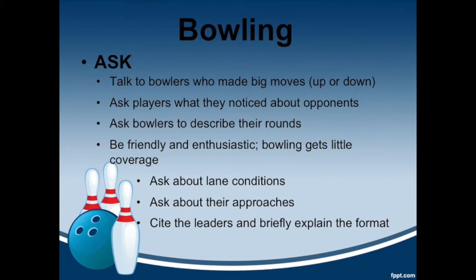Talk to the bowlers who made big moves either up or down. Maybe they got on a hot streak. Maybe they cooled off a little bit. Maybe they read something in the lane that really helped them improve as they went along, but maybe it was a little bit too late. Take time to visit with those bowlers about their strategy.